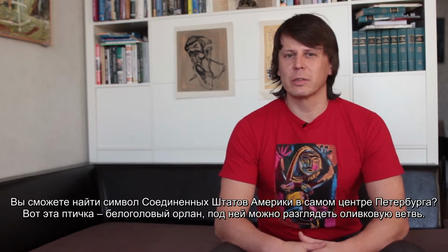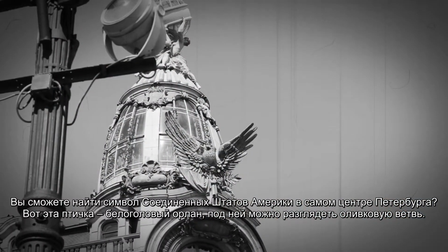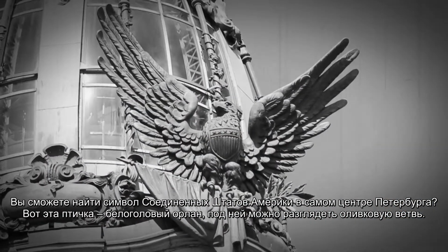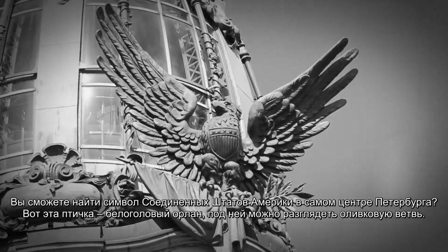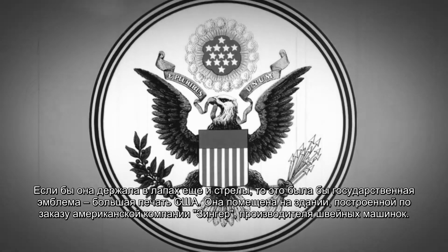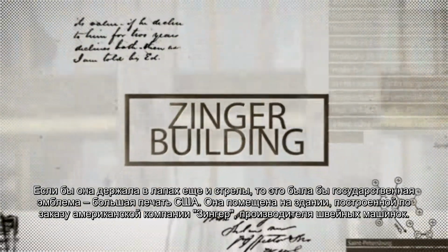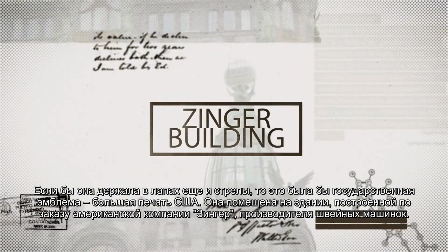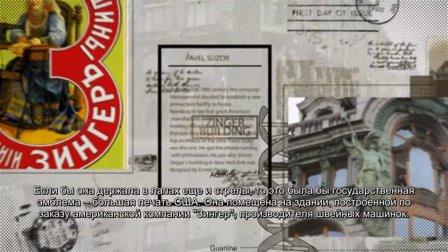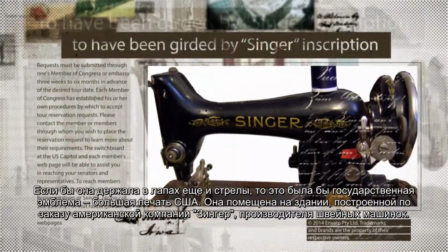Could you imagine the symbol of the United States of America in the heart of St. Petersburg? This bird is no other than a bald eagle. You can even discern it's holding an olive branch. It could have been a genuine United States coat of arms of a great seal if it also held a bundle of arrows. This symbol was placed on the facade of a building commissioned and built by Singer, a United States company known for sewing machines manufacturer.